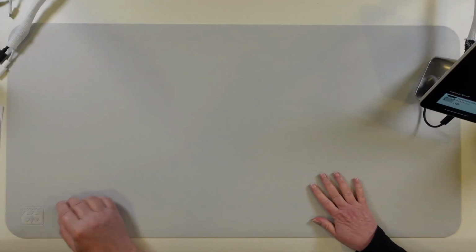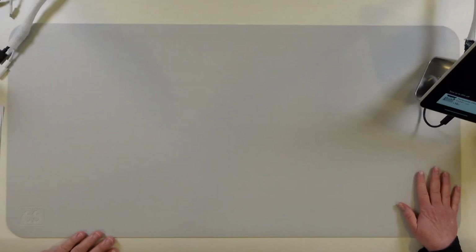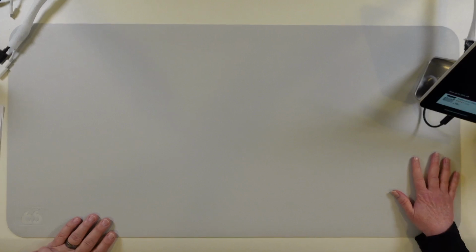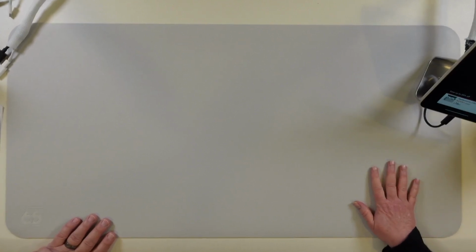It's our Deskpad. If you saw in my office, I have an orange one of these. This is from 99 Workspaces. It's always good to have a really nice desk pad. This one up in our studio is gray. The one I have down in my office is orange.